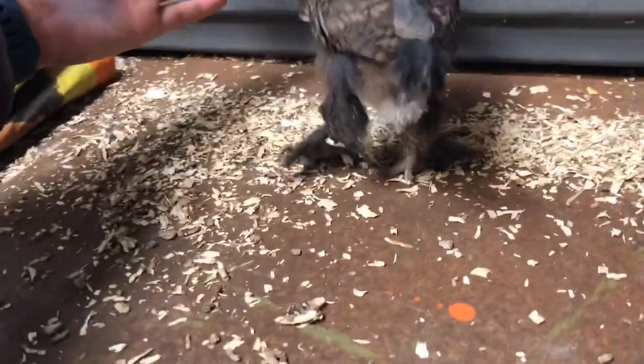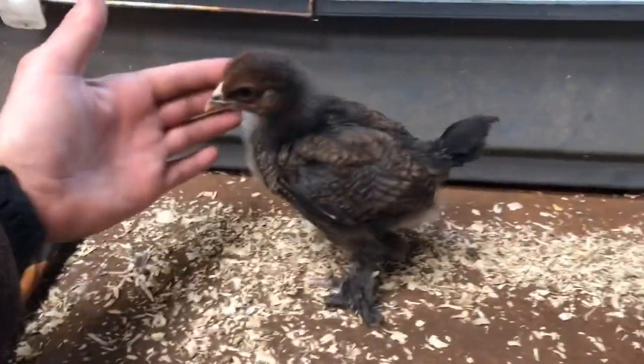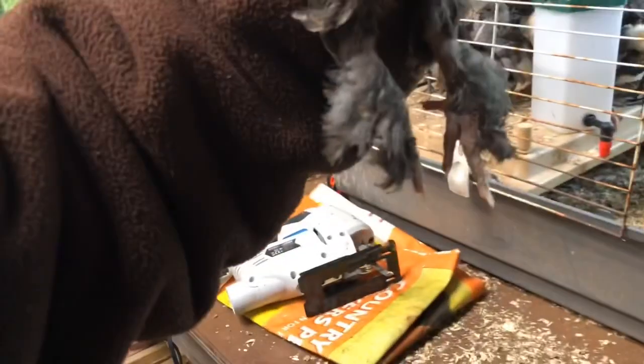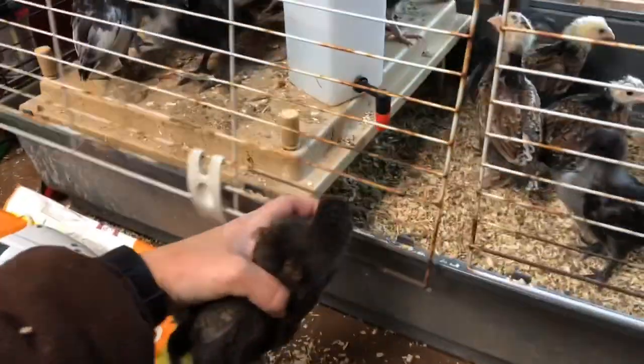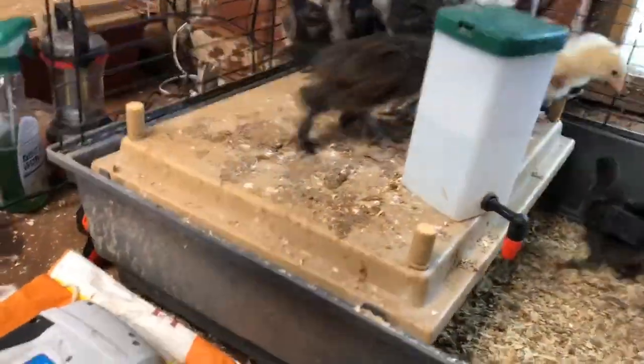Look. They're all leg. Just legs. Look at the legs on it. Look at it. Pretty one. But look at the legs. They're all legs. They grow like mushrooms. I didn't know mushrooms grew like that. But the Brahmas are all leg.